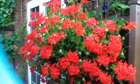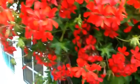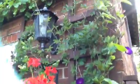This basket of geraniums has done really well. And I've also put, see the snails have had a good old munch, put some cobaea up the side, and it's growing quite well. Should get lots of flowers later. Goes all the way up there.